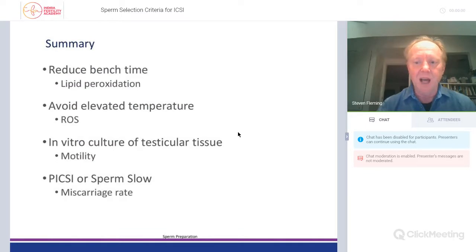So in summary, what can I tell you about the approach to improving the criteria for sperm selection for ICSI? Well, certainly reduce the bench time. The longer you allow semen samples to sit out on the bench, the greater will be the lipid peroxidation due to reactive oxygen species, the greater lipid peroxidation of the sperm, and consequently the greater the DNA fragmentation within those sperm. Avoid elevated temperature at all times.